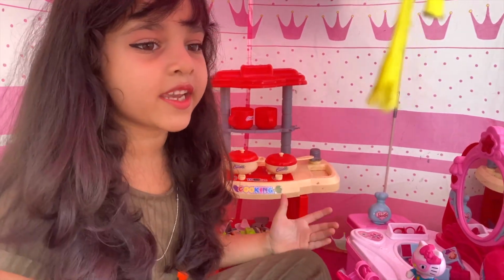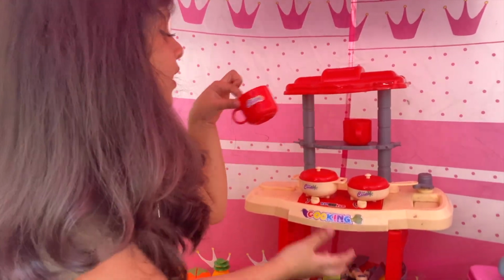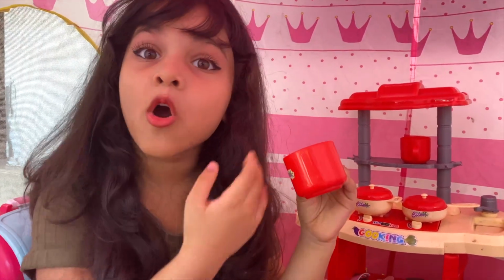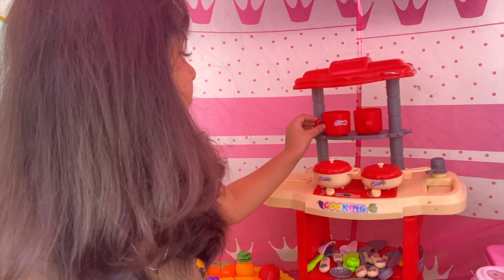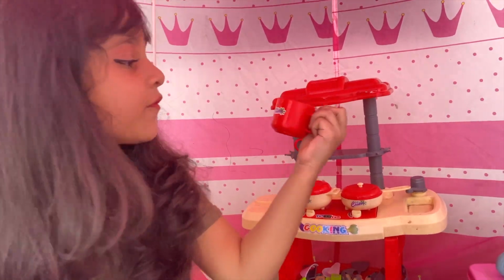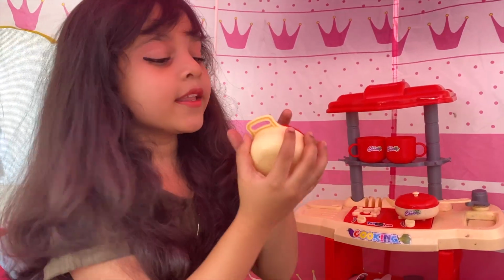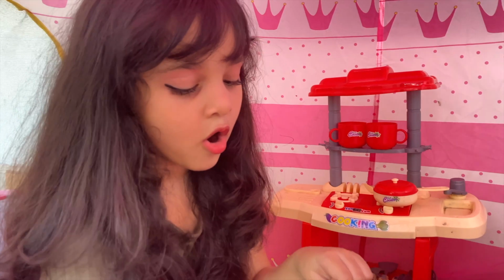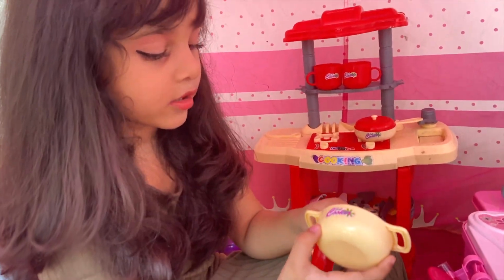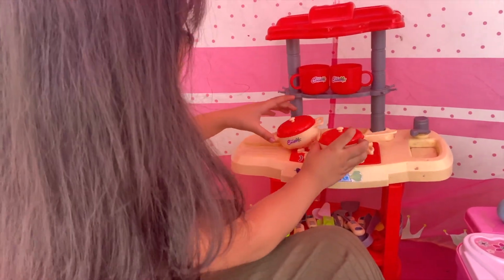My favorite thing is a kitchen set. Yeah, how to drink some water or coffee and orange juice. My favorite is orange juice and milk. And both of them, double cups, so two people can drink. This is a plate, not a plate, just like open and put some food and close it up, just like that. And also we have this.